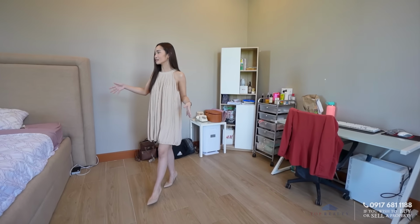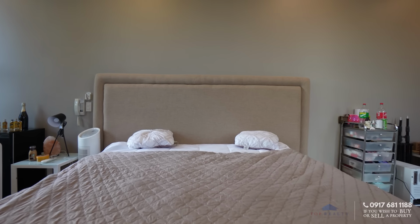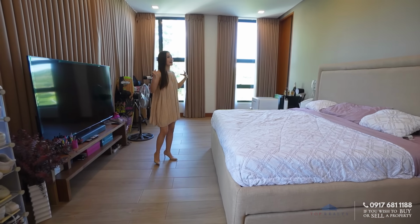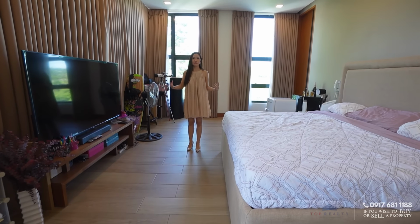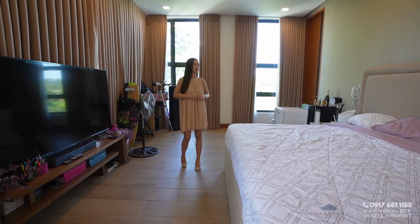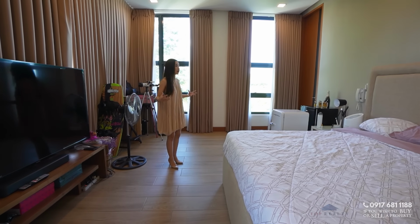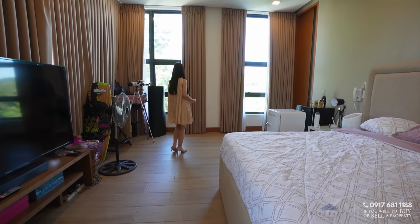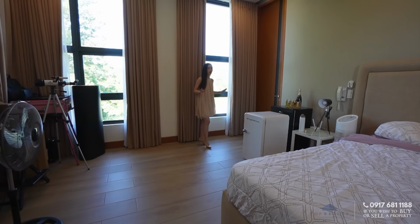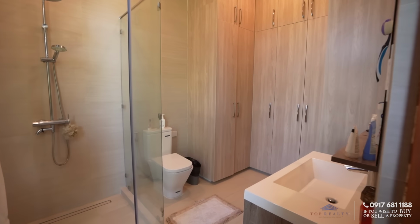Okay, so this can easily fit a queen or a king size bed, which is very fitting with this kind of space. Now, I think almost half of the walls in this room consist of glass panels or glass windows, which makes this room feel so open and a lot more spacious, right? Okay, beautiful. And you can put in curtains if you don't want too much light in the morning or at midday. So over to this door is the ensuite toilet and bath.